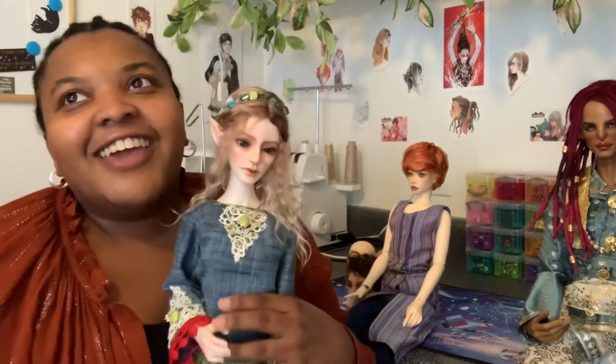I know it's because the company photos don't look that great, so you're kind of skeptical about buying it. I know this is one of their newer sculpts, and she does have really nice company photos, so I was really eager to see her in person and make her into my group. And she just came out so well. I love her.